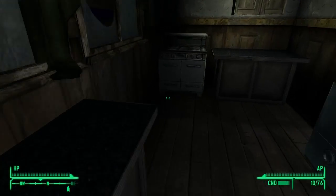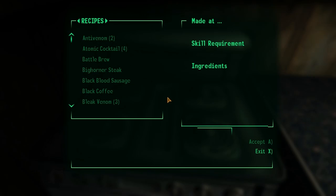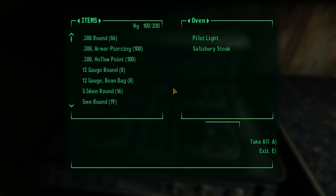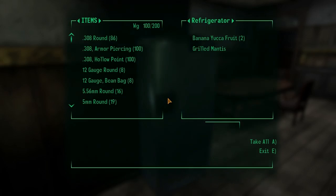Speaking of dual-purpose items, I almost forgot to show you the oven. Activate it, you get a menu, select cook something, and you get the crafting menu like any campfire. I don't have any ingredients on me right now, but you get the idea. Pick open the oven, and it's another container you can use to store stuff. What's in the fridge? Banana yucca fruit and grilled mantis. Good stuff.